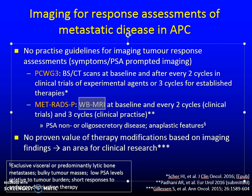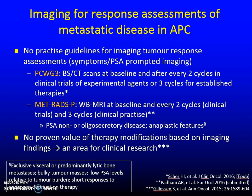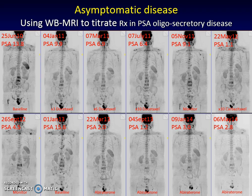Now, in the response assessment setting, the whole body MRI scan or the choline PET scan should be used at baseline and after every 2 cycles in clinical trials, and after every 3 cycles in clinical practice, particularly for patients who have oligosecretory disease. So here is a patient that we've done multiple whole body MRI scans over many years, beginning in 2010, and we can see that his PSA levels are elevated, but clearly he has oligosecretory disease given the tumor load that he has, and he has had all these scans with all of these treatments.